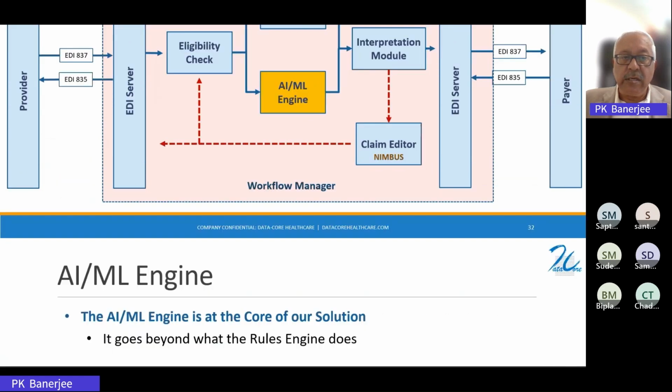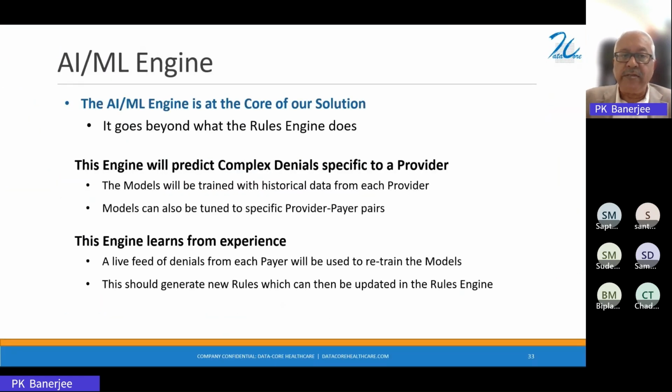Next is the AI/ML engine. This is at the core of our solution. It goes beyond what the rules engine does. This engine will predict complex denials specific to a provider. The models can be trained with historical data from each provider, and they can also be tuned to specific provider-payer pairs. The engine can also learn from experience. A live feed of denials from each pair will be used to retrain the models, and this should generate new rules which can then be updated in the rules engine. So it is a continuous process.